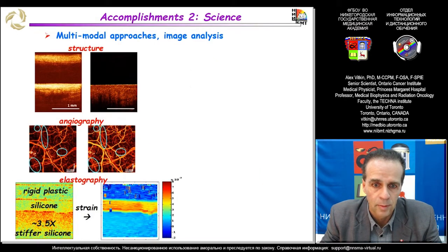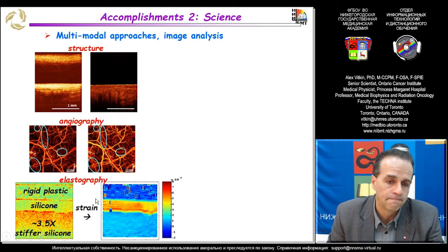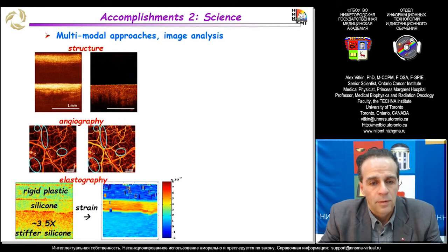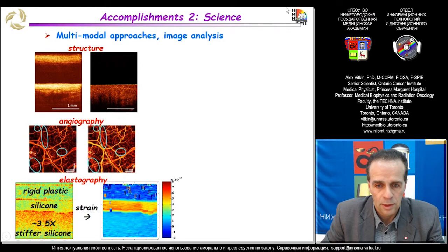So let's briefly talk about the science and this multimodality approach that I keep mentioning. So here on the top, on the left side, are shown the 3 modes of operation of our systems. So the microstructural, which looks at cells and connective tissues. By the way, important to note that this is all in vivo. Angiographic, which looks at blood flow information, that's shown in the middle part of the slide, including some indication of how we use image analysis to improve the image quality.